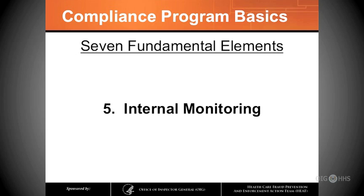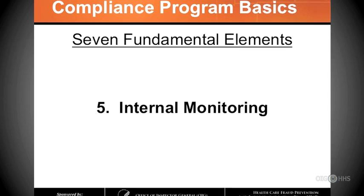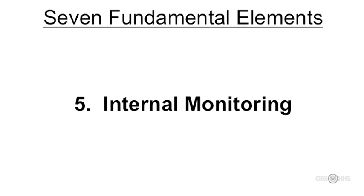Next, you need an internal monitoring process. Conduct audits. This is the heart of any effective compliance program. You have to use some kind of review to evaluate how your compliance efforts are working. A good compliance program will identify problems from time to time. If it doesn't, that's a sign that what you're doing is not effective. If you detect something problematic, then you're in a position to do something about it.